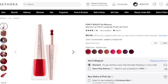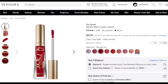Rihanna, this is the Fenty Stunna Lip Paint. It is beautiful. I have worn this and worn this and worn this. I have this formula in 3 different shades. It's gorgeous. And then good old Too Faced Melted Matte. I really want to pick up a holiday set from them because I have the gingerbread one downstairs, and oh, it smells good, it tastes good. This one's not scented. This is just a lovely red called Lady Balls, and they're gorgeous. A little more drying than the other two, but fantastic.